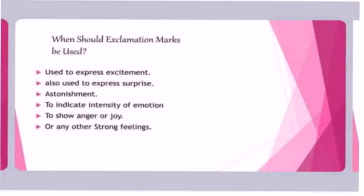When should exclamation marks be used? Used to express excitement, also used to express surprise. We use exclamation to show astonishment, to indicate intensity of emotion, to show anger or joy.